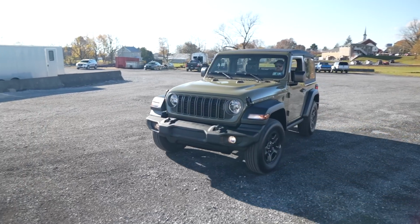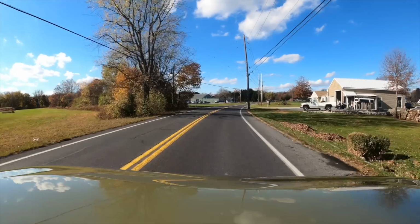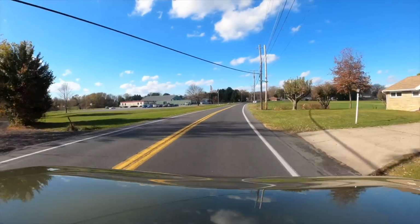It's not a four-door, it's not a Rubicon, it's not a 392. It's a 2-liter turbo with basically everything base. The base top, the base windows, base soft top on there, so you're going to see the reflection coming through all the windows here. But let's give you a review of it.